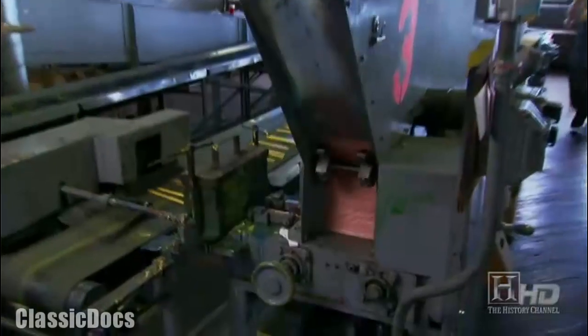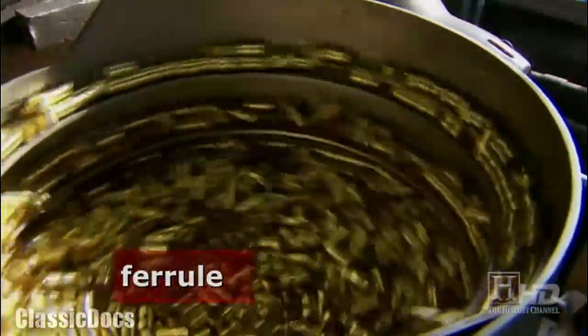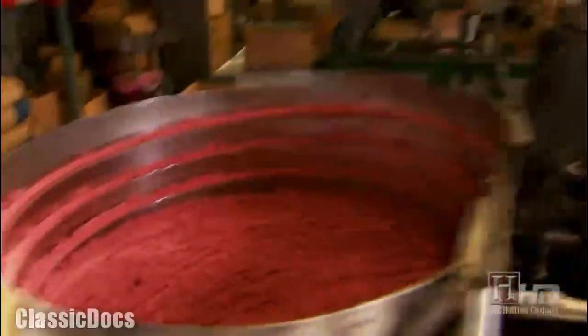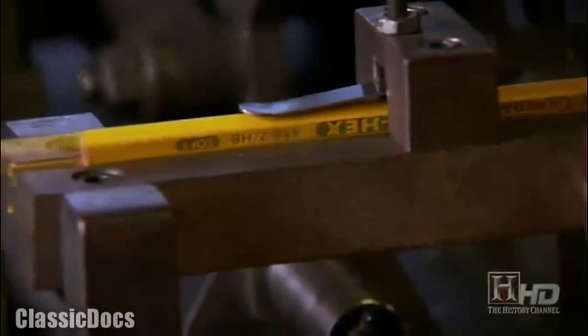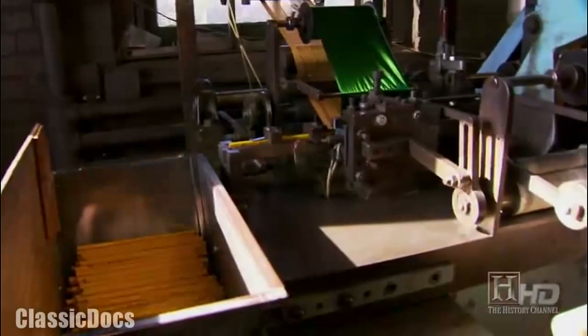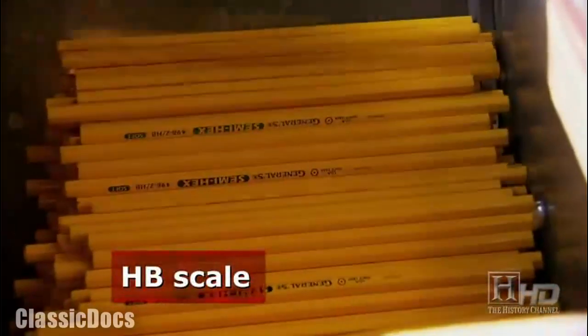We make a hex pencil and a round pencil. Traditionally, a hex pencil was made so simply it would not roll off the desk of a child. The pencils are then sanded and painted, fitted with a brass eraser holder, called a ferrule, in case you were wondering, and the erasers themselves. They're also stamped with letters or numbers that indicate the pencil's degree of hardness versus blackness, the HB scale.